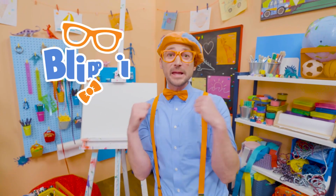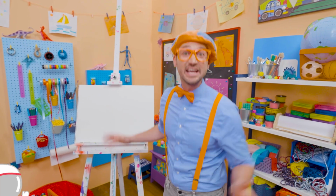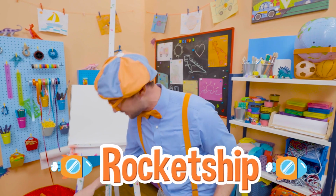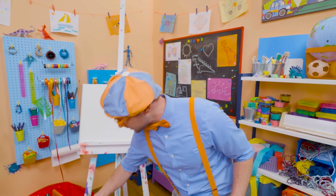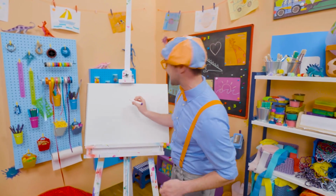Hey, it's me, Blippi. Have you ever wanted to be an astronaut and go into outer space? Yeah, me too. Maybe you and I should draw a rocket ship together. Well, let's use the color purple. Yeah, rocket ships are how astronauts get into outer space.